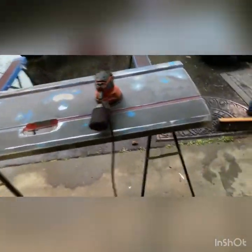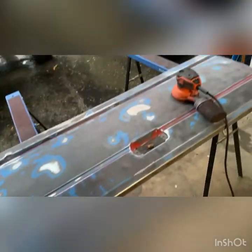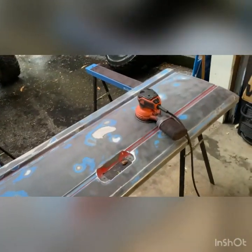Well, I've been sanding this thing for like an hour now on 60 grit. It's not too bad, so I'm gonna go over it with some higher grits. Probably, I don't know, 100 and maybe 200, 220, we'll see.